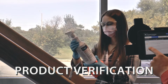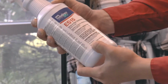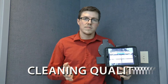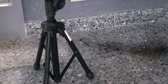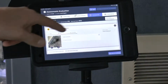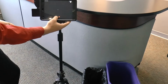With product verification portion of the Savi program, we're looking more at whether we're using the right products and whether they're DIN certified. With the cleaning quality portion of Savi, this is your meat and potatoes of cleaning. We're talking garbage cans emptied, smudges on the floor, anything you can visually see. There's also an opportunity to add pictures and comments to your measurables and your certain Savi requirements.